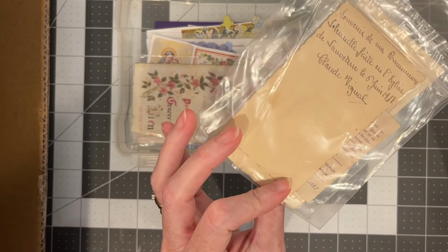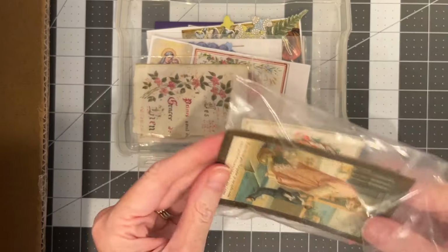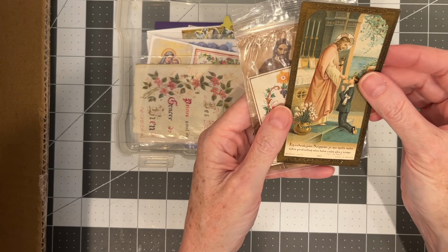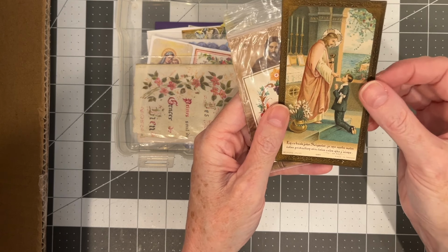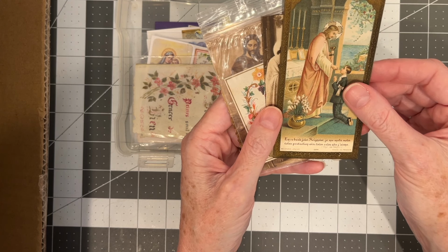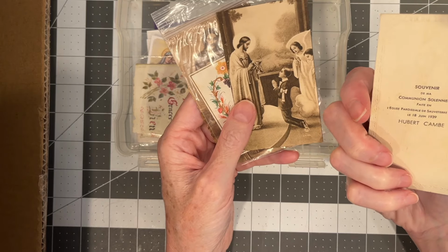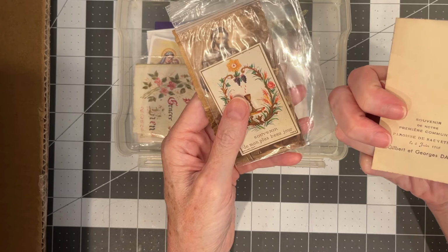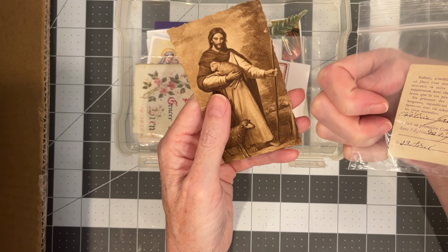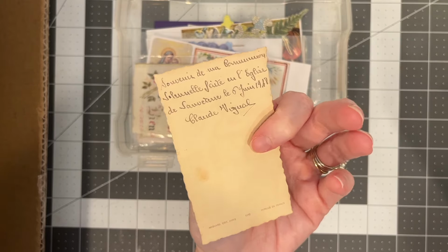And then, ooh, we have some religious cards. This looks French. Let's see here. I took French for 1 year in college. In the good day. Something about your protection and friendship. That's awesome. 1939. 1948. Just little souvenir cards of some sort. 1882. Oh my word. Look at that. Jesus as a shepherd. These are very unique.